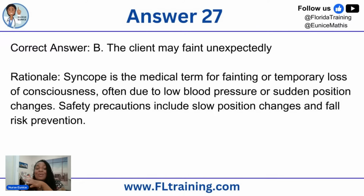A syncopal episode or syncope is the medical term for fainting or temporary loss of consciousness, often due to low blood pressure or sudden position changes. So safety precautions include slow position changes when you get your patient out of bed. So we have a patient right here. If we're getting him out of the bed for the first time, we allow him to sit at the edge of the bed for a few minutes while you still have your hand on him.